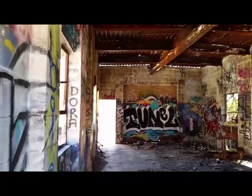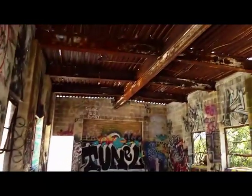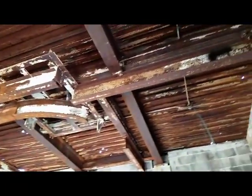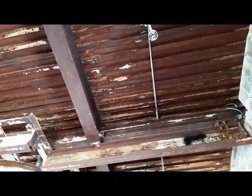If you look up above, you see that beam. I believe that was used to pull the very heavy items that they would get out of the trucks. And the beam curved so they can lower the heavy items into that area.